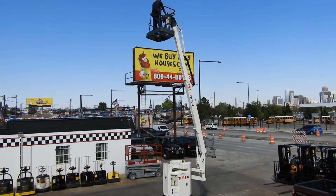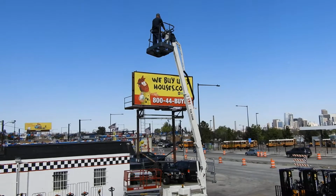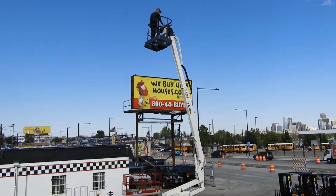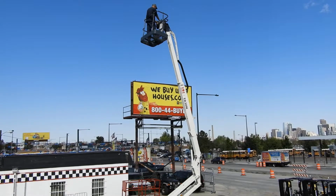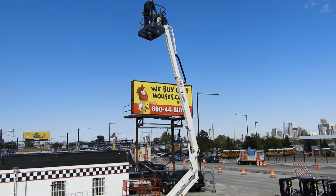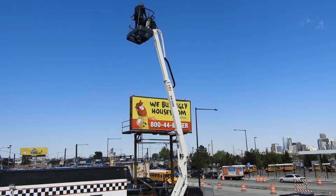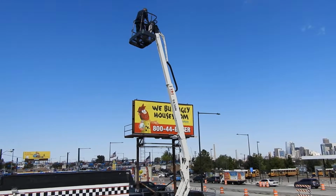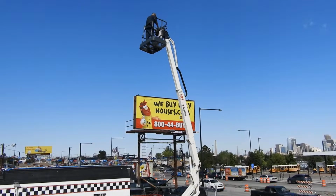This unit has excellent non-marking solid pneumatic tires with a max lift height of 30 feet of straight vertical lift and 20 feet to either side. Has tested good 48 volt battery system with a built-in 110 volt battery charger. This unit has had recent repairs, new PM service, and a brand new paint job, therefore ready for work.